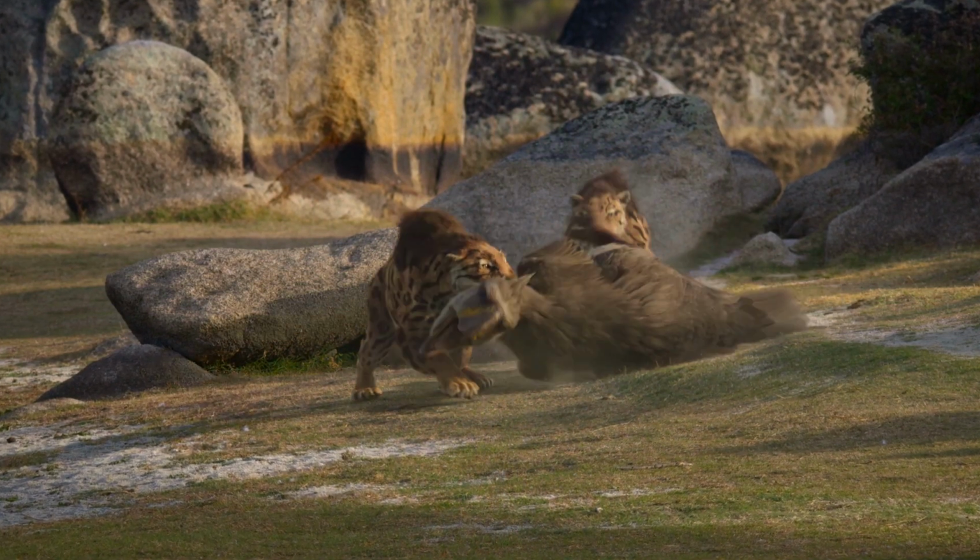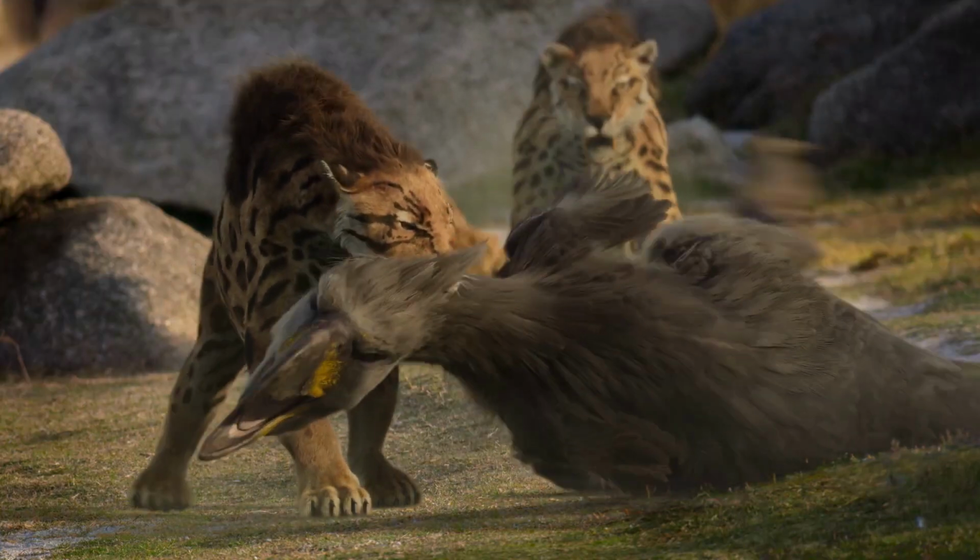The Smilodon, mammalian, cunning was one reason terror birds went extinct.